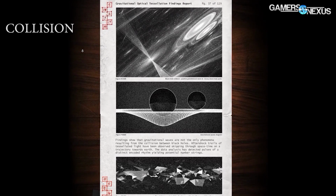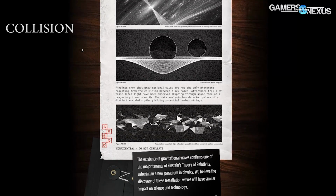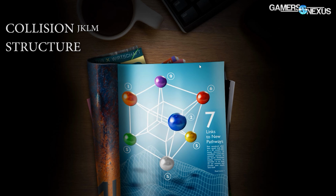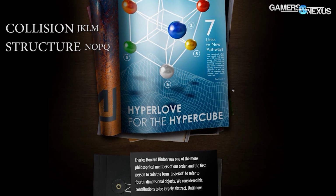The letters in the bottom right, if you look in the bottom right of each of these pages, you'll see some letters. Those letters for this page are JKLM, so it's alphabetical. The next one is structure, that's the URL, referencing Hinton's Tesseract, and the letters for that one are NOPQ.